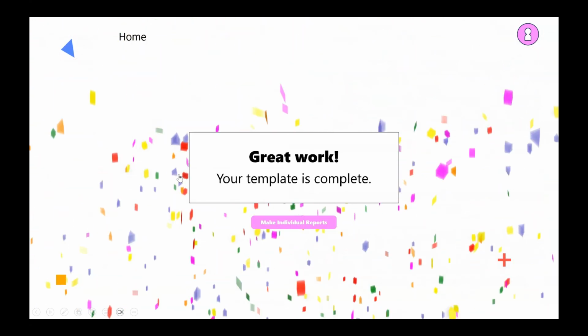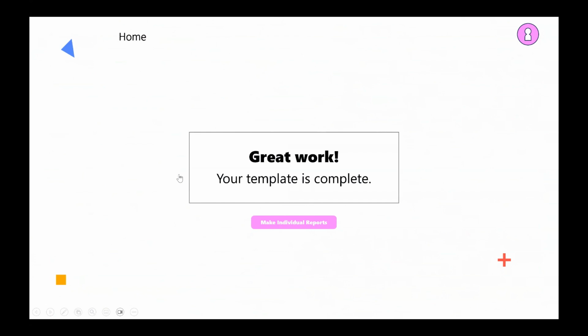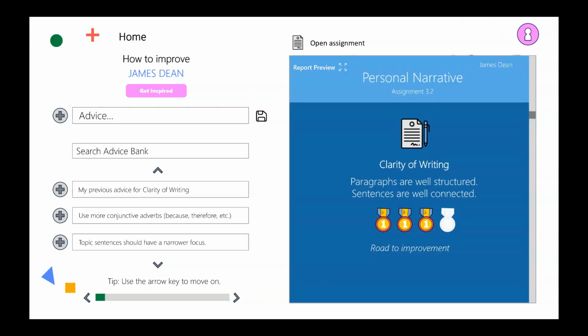And great, we have completed the template. Now we need to begin adding the individual reports for each student in the class. When I originally made this template, I had already uploaded all of the submissions from the students. So Report Beau will go ahead and create a report for each one of those students. And as a teacher, I will work with AI to add personalized feedback for the student.